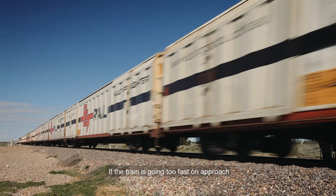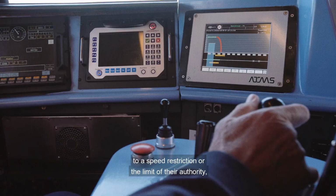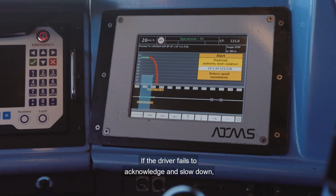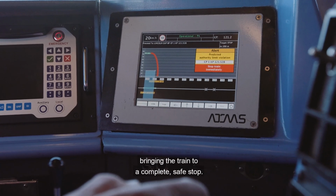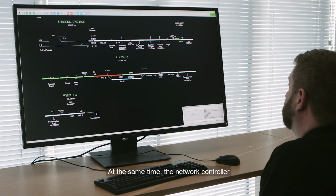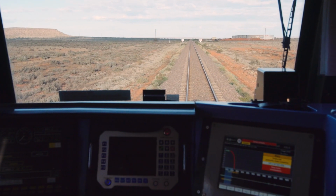If the train is going too fast on approach to a speed restriction or the limit of their authority, the system displays a visual yellow warning followed by an audible alert. If the driver fails to acknowledge and slow down, the system will then enforce the train's brakes, bringing the train to a complete safe stop. At the same time, the network controller will receive an alert on their train control system, advising there has been an enforcement on the network.